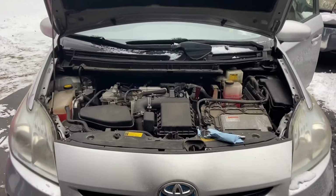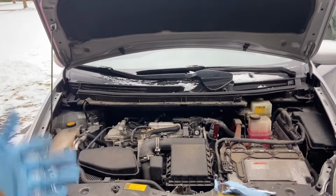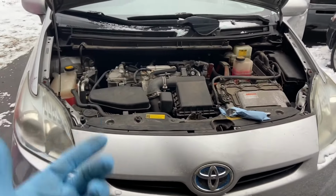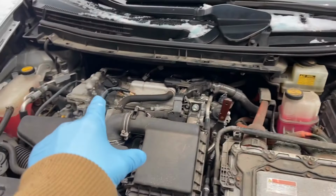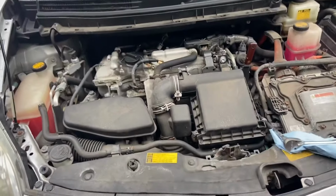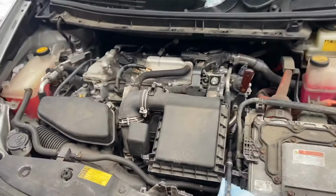What's up YouTube? Drew here, and this is a 2010 Prius, and if you're a Prius freak like I am, we've had like 20 of these in the last year. If you're a Prius freak like I am, you know about the issue when you start them and they shake absolutely awfully. It sounds like the bottom end is falling out. Maybe one of the pistons is disconnected.